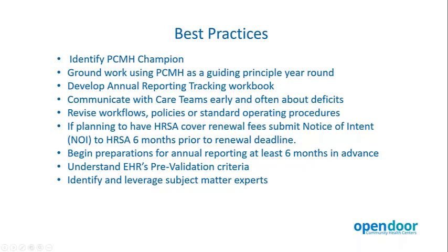NCQA recommends, and I agree, to at least start preparation 6 months in advance to ensure that you're going to be able to meet timelines, to assess your readiness, to make sure that you've done some monitoring, that you can confidently attest and answer questions, that you are still maintaining these activities when you go into QPAS and you're saying yes and submitting that renewal form.